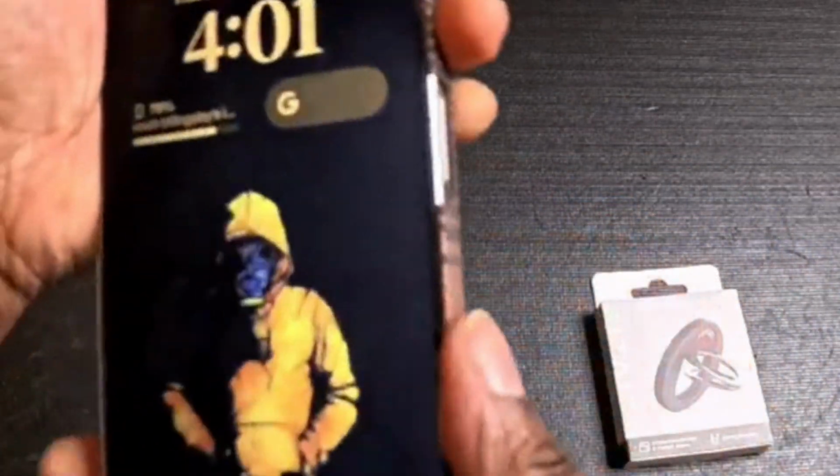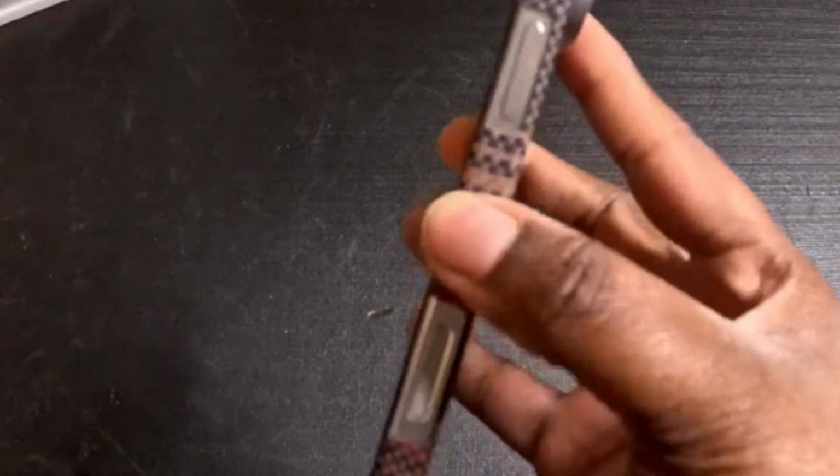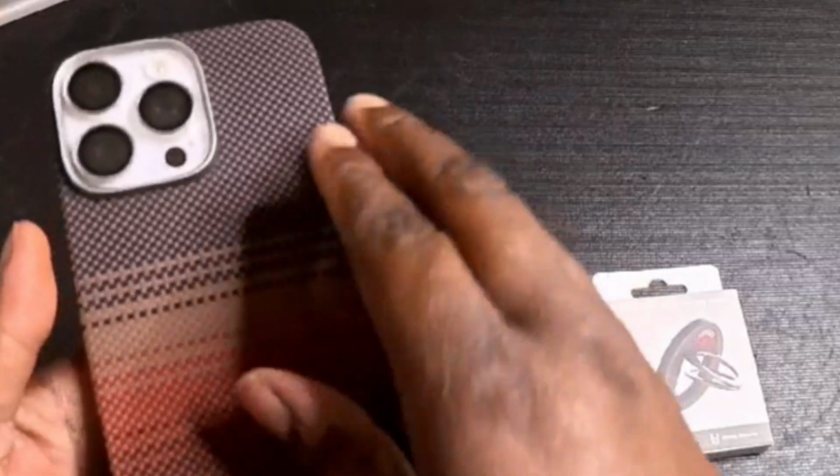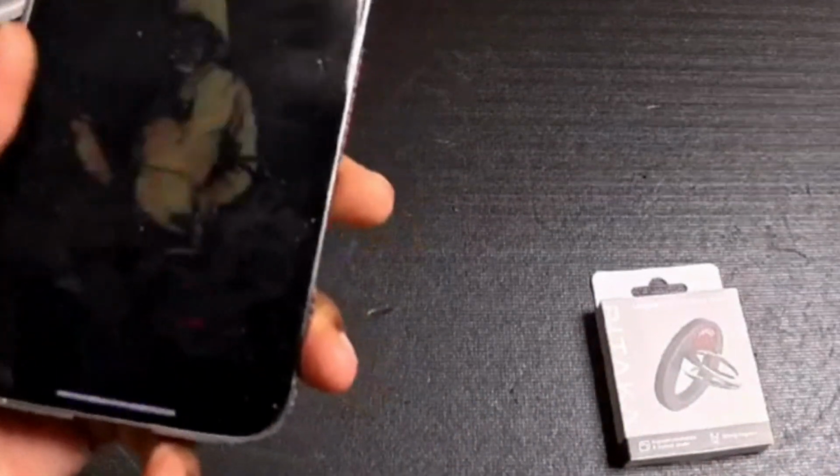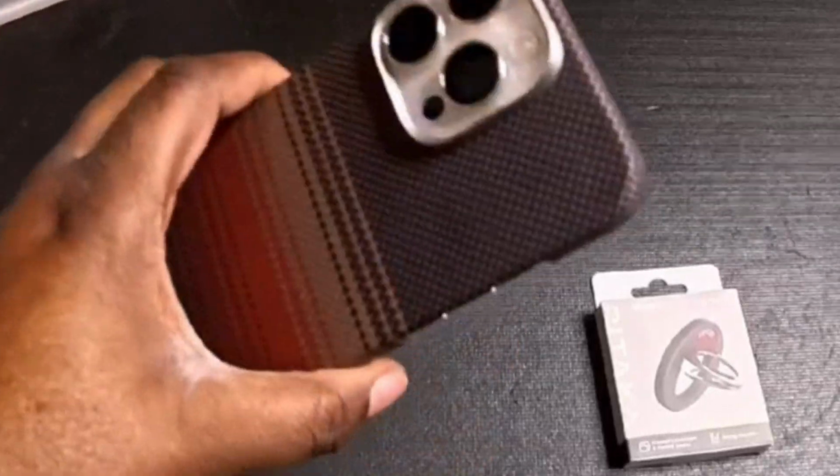So I'm going to put it on my iPhone 16 Pro Max just like so. And this is that look and feel that you are going to get with this kind of case. So just be careful because your edges are left out. As you can see there, you're not going to get protection on the edges, but you will get protection on the back. But overall, this does look and feel nice in the hand. PITAKA does make some nice, thin-looking, minimal, sleek design-looking cases.